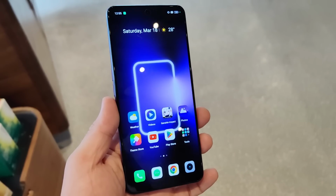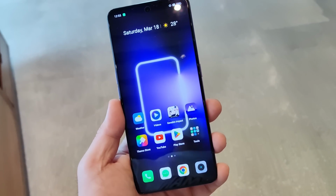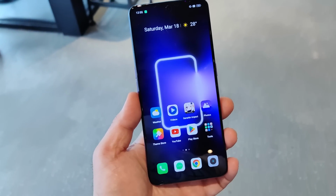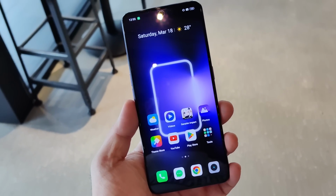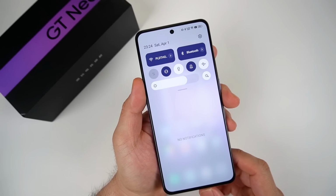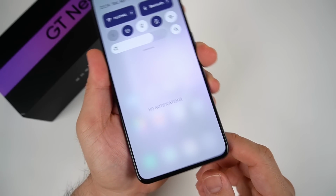So, itong phone na ito has a 6.74-inch na AMOLED display. It can display up to 1 billion colors, 144Hz of screen refresh rate, HDR10+, and of course, ang kanyang maximum brightness is 1,400 nits. And ang kanyang screen-to-body ratio is around 88%, and makikita natin, hindi naman super decrease ang kanyang mga bezels.